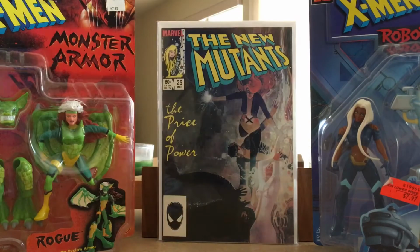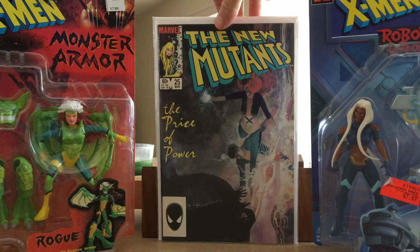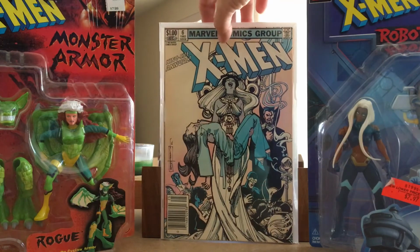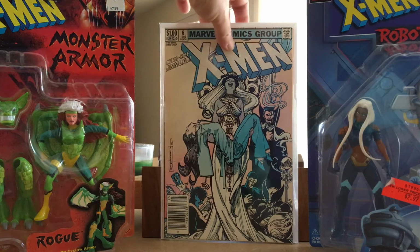And the last one from this pile I'm going to show you is New Mutants 25, a nicer copy of the first cameo of Legion, and finally a very sun-faded copy of X-Men Annual #6, which is a good read. Goes with a book I'm going to show you in a second here.